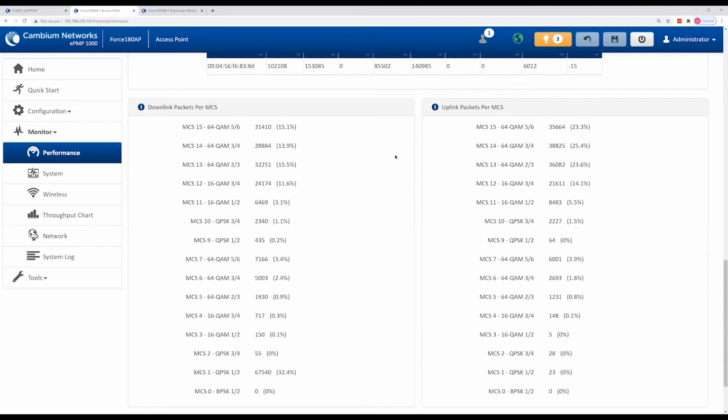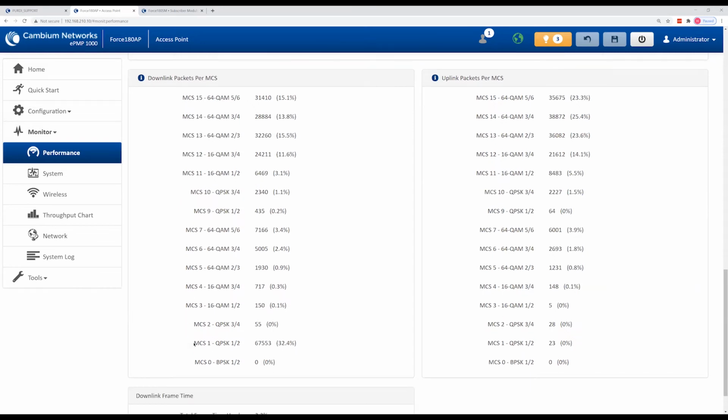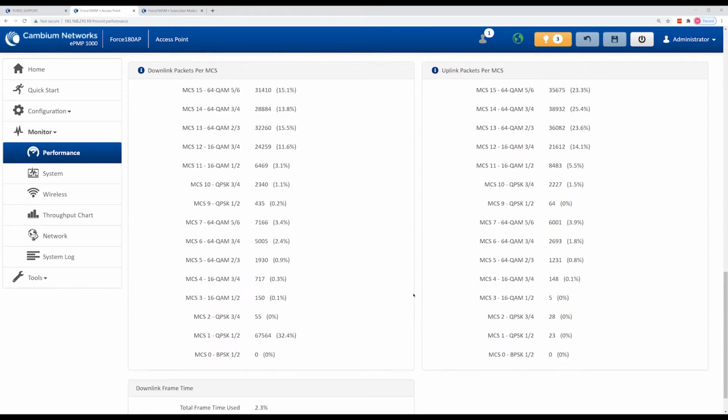But if you are in an environment where you're having issues with the radio, this is a really good indicator of what's going on. So it gives you an idea if the RF is the problem or if it could be something else causing the issue. As you can see at the bottom here, 32% of packets on this radio have been sending at the lowest modulation scheme. And that, again, is because it's not deployed in the field. It's just in the office set up, not in an ideal way.